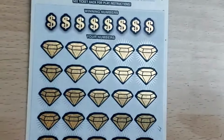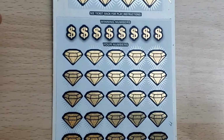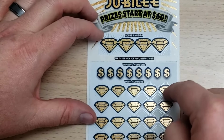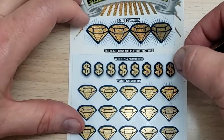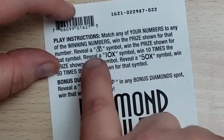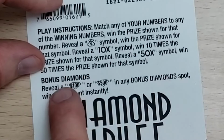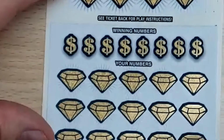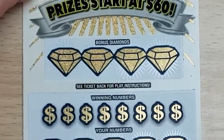If we can find a win on this, we will get most of our money back. Ticket number 22, numbers match game. We're looking for a money bag for instant win, 10X or a 50X, as you'll see here. And then on the bonus section, we're looking for a $100 diamond or a $500 diamond. Let's check those diamonds.